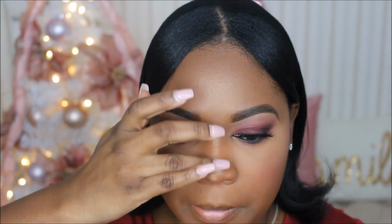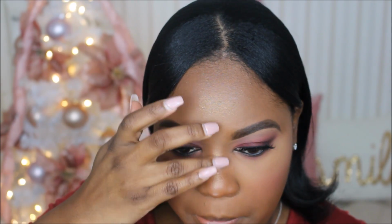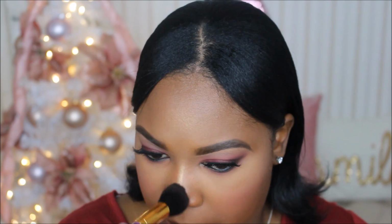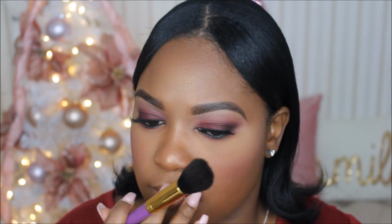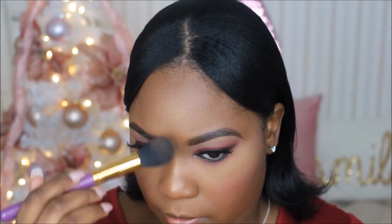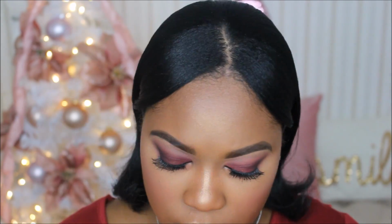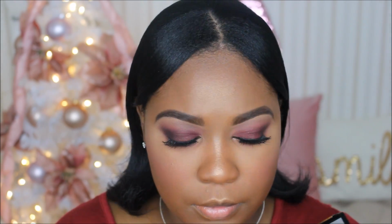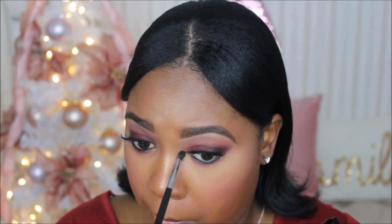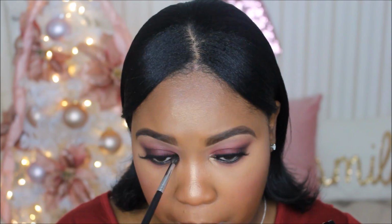It gives a really nice glow to the skin. Alright, now I'm just going to take that same highlighter and pop it into my inner tear duct, as well as highlight my brow bone.